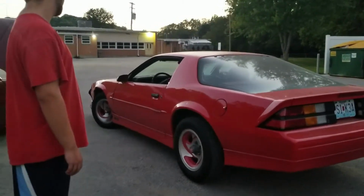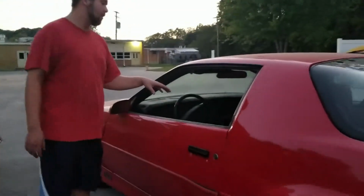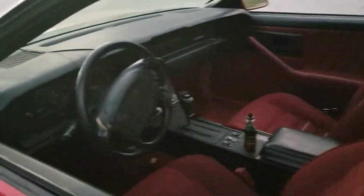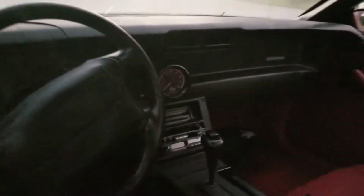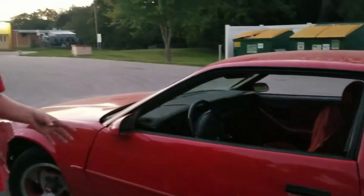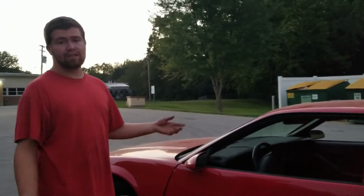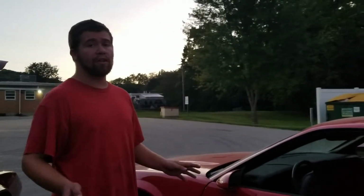But on the interior, the car is pretty much all factory on the inside. I do have some switches. When I got the car, it had a switch for the fan, which is by the center console, and coming out of the dash by the steering wheel is the fuel pump. But other than that, the car is pretty much stock on the inside. All the gauges work. I unhooked the stock tach because it was rigged for a V6. It's got a V8, so I have an aftermarket tachometer hooked up to it. So all the gauges work except the stock tach.